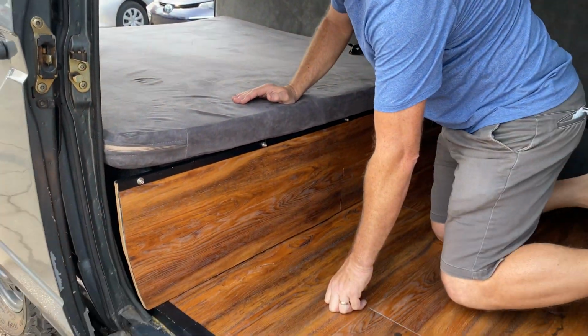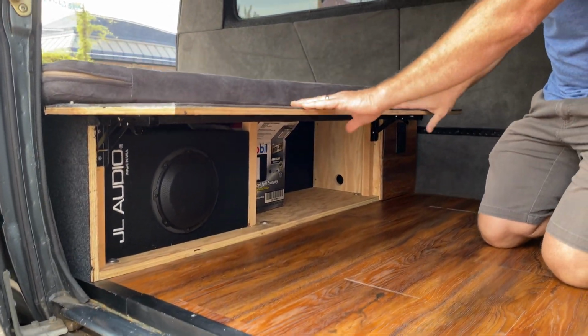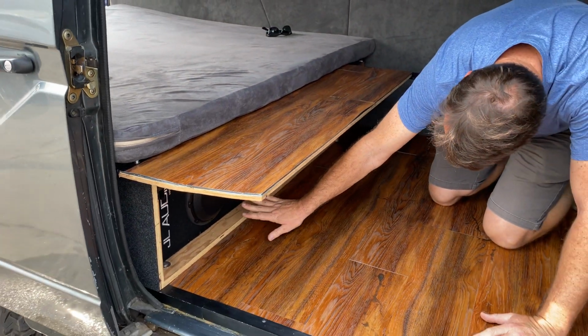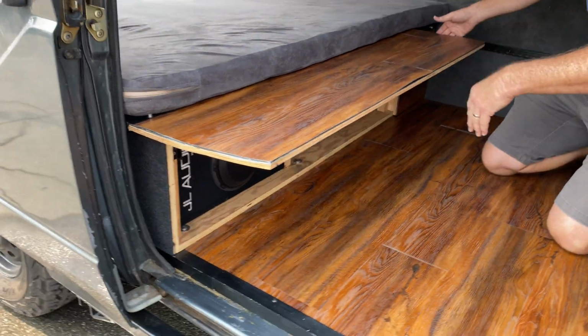To make it as useful a space as possible, it's got this that pops up, and you could use it like an extension for legs. You don't want to put a lot of weight on this, but it could let you stretch out a little bit more. You got a JL audio subwoofer and storage down here. You've got just extra parts stored down there, but you can do whatever you like in there.